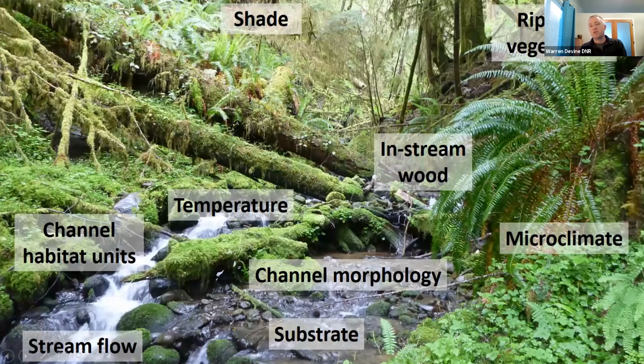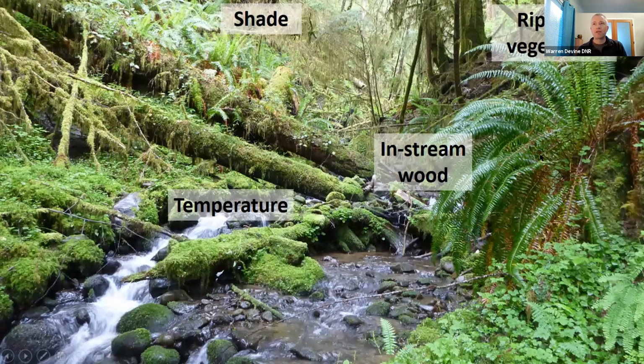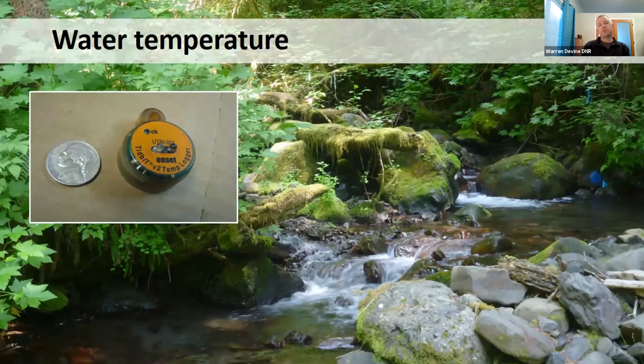So to understand riparian and aquatic habitat in these watersheds, we look at 9 different indicators. Most of these are focused on streams and relate to salmonid habitat, but we also measure some terrestrial indicators too. For the purpose of this presentation, I'll just be focusing on 4 of these. So the first one is water temperature. We monitor water temperature in all the watersheds year round. It's recorded every hour by these small data loggers.